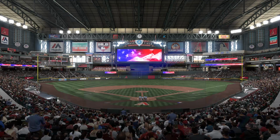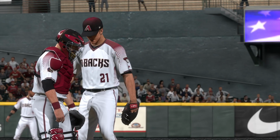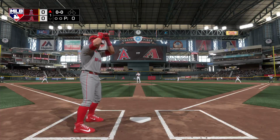From Phoenix, Arizona, players and fans alike are enjoying the luxury of the ballpark. Here's the second baseman, Ian Kinsler. He will lead this one off today. Leading off the afternoon for the Angels, here's the first pitch now from Greinke.